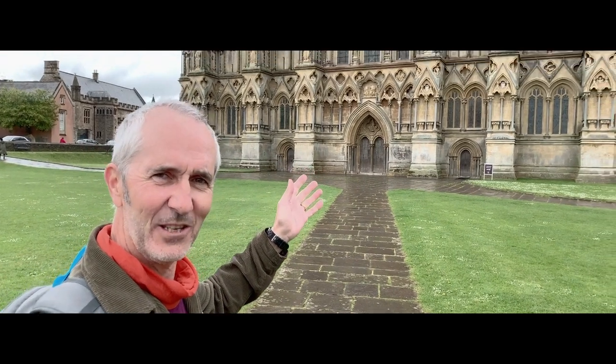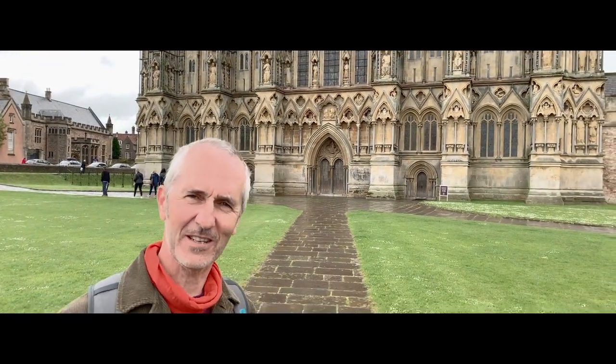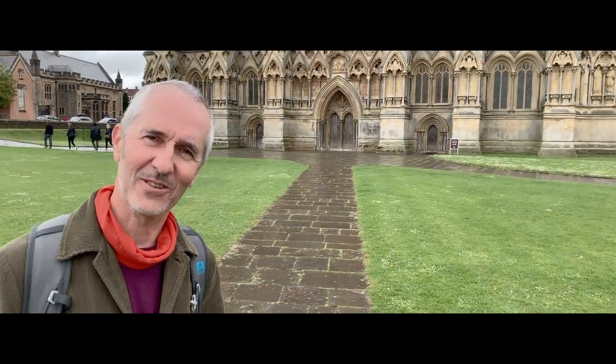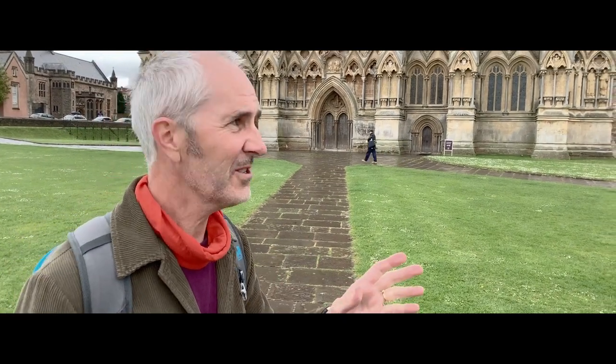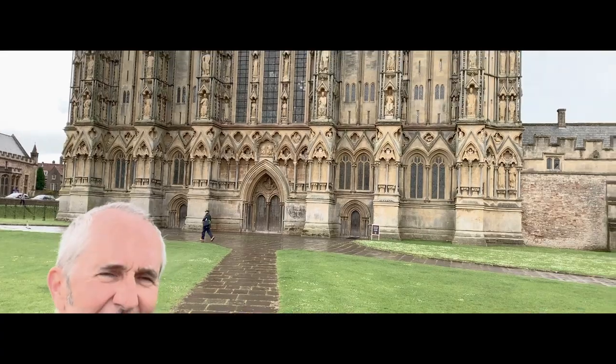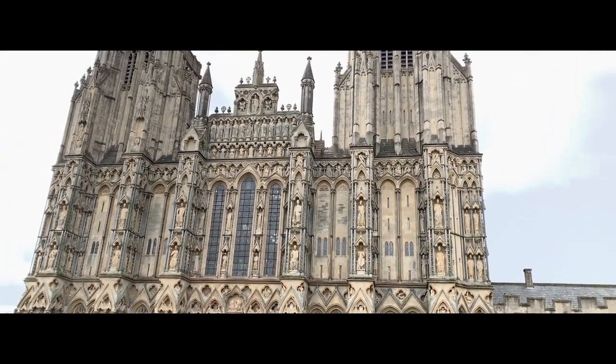So, that is Wells Cathedral. We've just taken a tour of Wells Cathedral. It's called the High Parts Tour. Fantastic name, because you go to all the high parts of the cathedral. I always think the dull place is cathedrals, because look at it. It's just a huge, great edifice exalting God and power. Mainly power and money, actually.